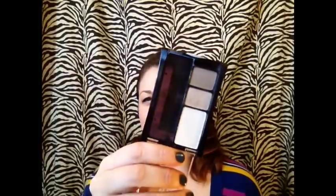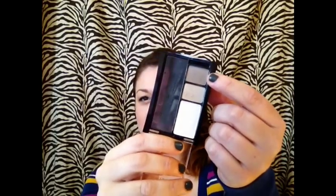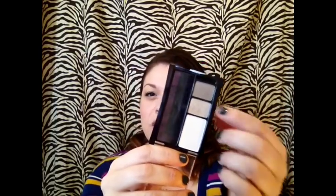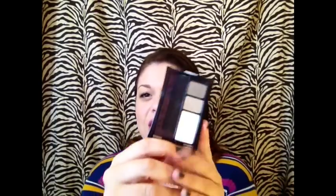The next trio I picked up is from Maybelline. It's the Chic Naturals palette in Almond Satin, and I found this on a separate display from the regular Maybelline items, and I really love this shade. I've been using this not only as my crease shade, but also as my eyebrow shade, which I thought was nice, that it transitioned for both. So I really recommend this palette. If you like a light daily eyeshadow look, this would be really good for you.